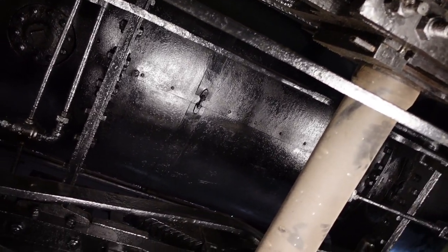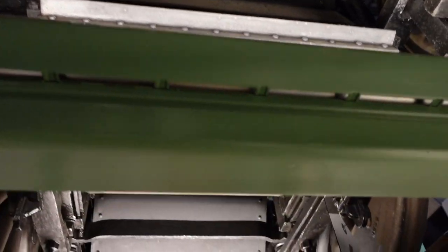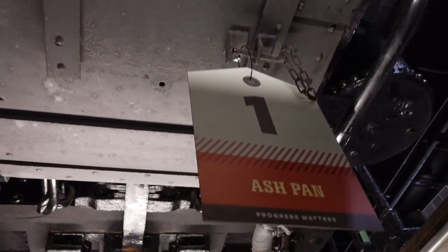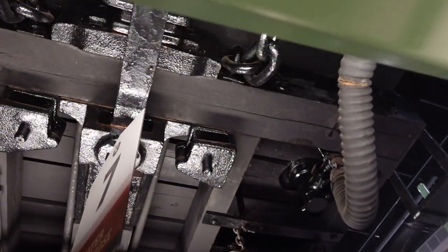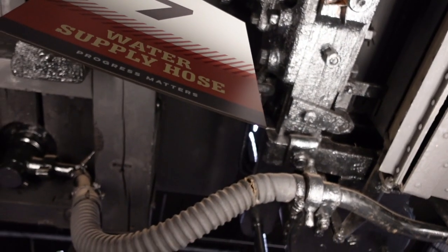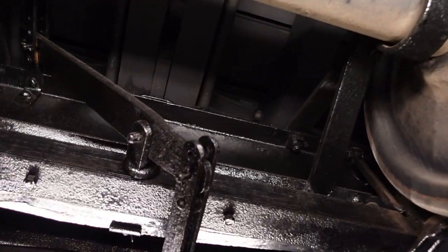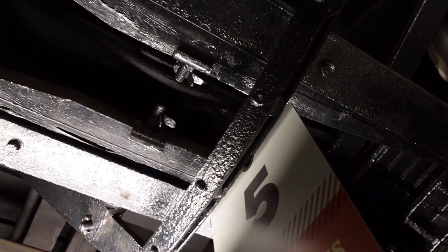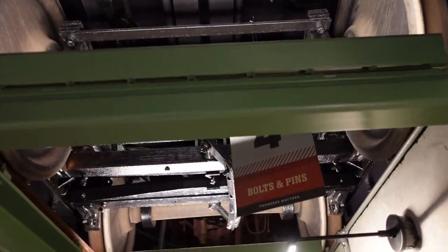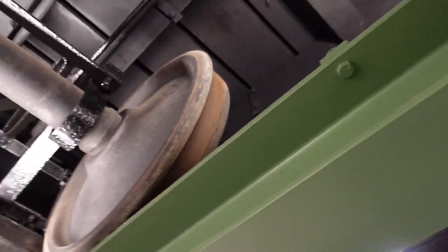Wow. It's amazing. Then we go back to, there's the tender pin right there. Water supply hose. Eh, it's got some cracks in it, but whatever. A brake beam. So cool. So yeah, this is underneath of an antique steam locomotive. What do you guys think? I think it's pretty cool.